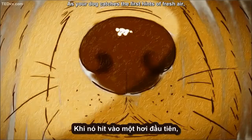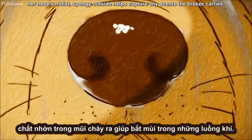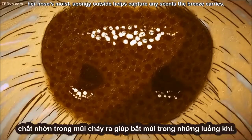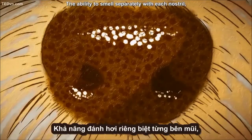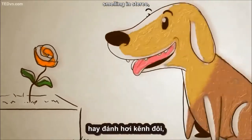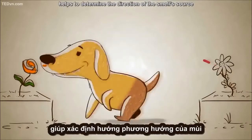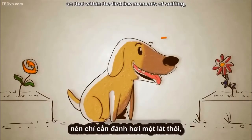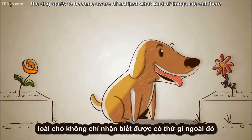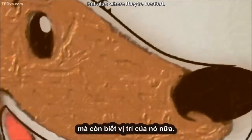As your dog catches the first hints of fresh air, her nose's moist, spongy outside helps capture any scents the breeze carries. The ability to smell separately with each nostril, smelling in stereo, helps to determine the direction of the smell's source, so that within the first few moments of sniffing, the dog starts to become aware of not just what kinds of things are out there, but also where they're located.